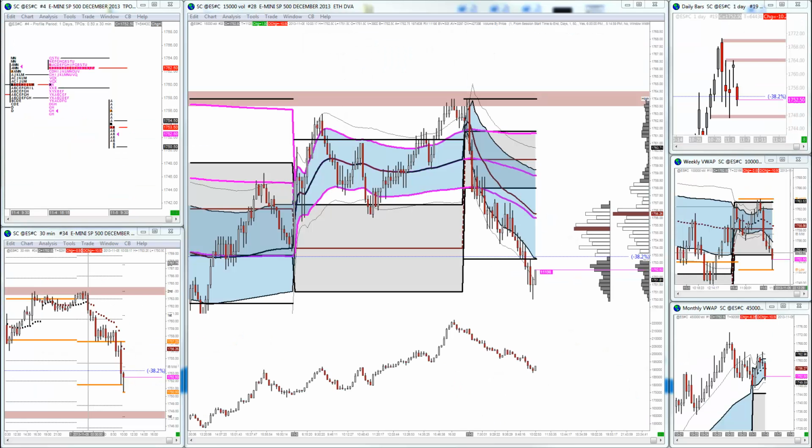Same sort of scenario on my ES trade, apart from I took a 2-point stop on my core. So I made sort of 3 points on the swing up into value, and then I got stopped out for 2 points on this run down.